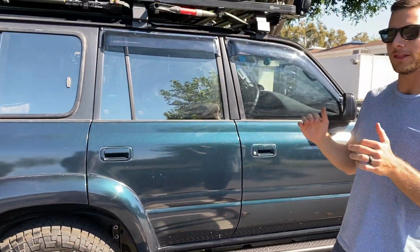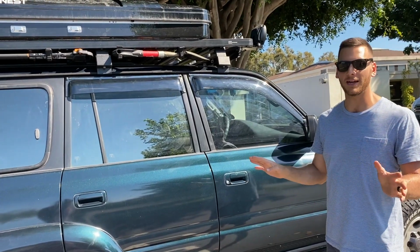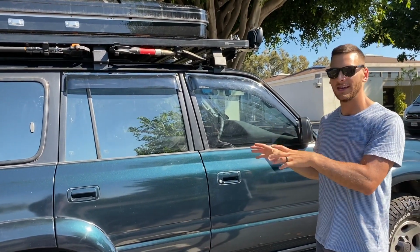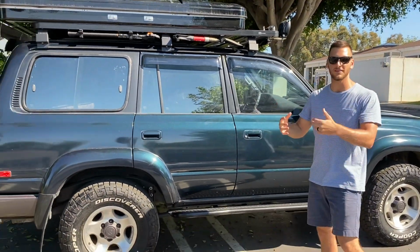I'm probably at the very limit now of the medium weight, so I may have to go up if I do have bumpers. Probably not going to do that because I want to keep the classic look. That was my theme for this car. I wanted to keep it looking like a Land Cruiser. I didn't want it to morph into something else.